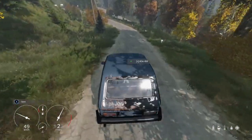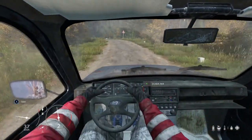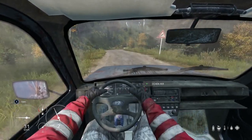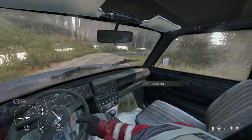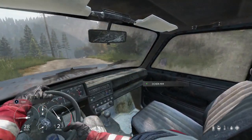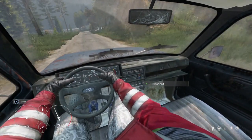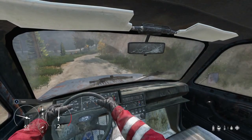And fingers crossed, do Bohemia Interactive really need to bring out a different version? I don't think they do, to be honest. But what it does show you is that the hardware can definitely hold up to having mods. You could definitely have helicopters. You could definitely have Arma 3 armor on this, 100%. And that would be very, very cool indeed.